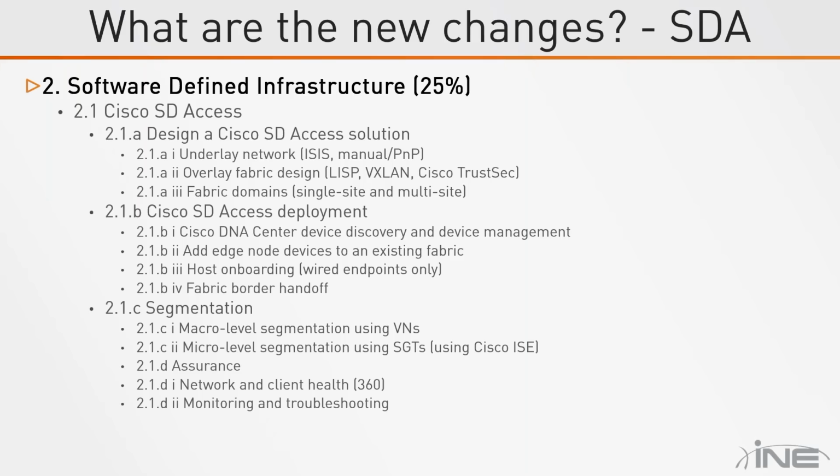Now, at this point, we're not really going to get into tons of details about what these changes are specifically and how the technologies work.